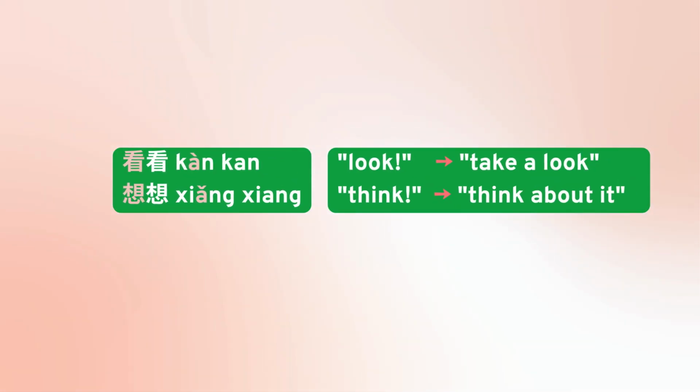Let me show you exactly what happens when you double a verb in Chinese. Take the word 看, which means to look. By itself, 看 is very direct and can sound demanding, like look. But when you double it, 看看 becomes much gentler. It means take a look or have a look.